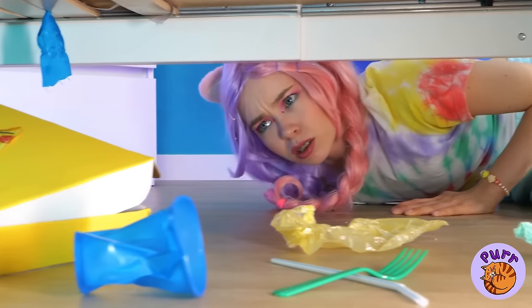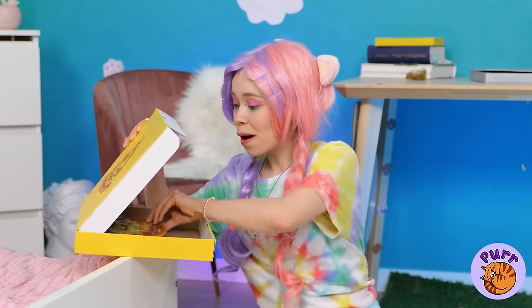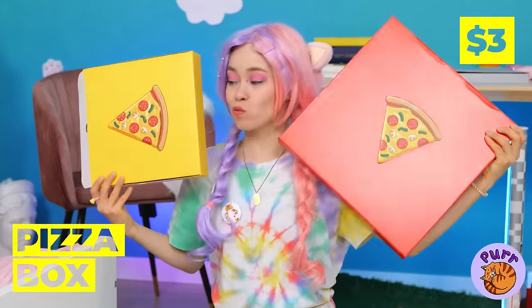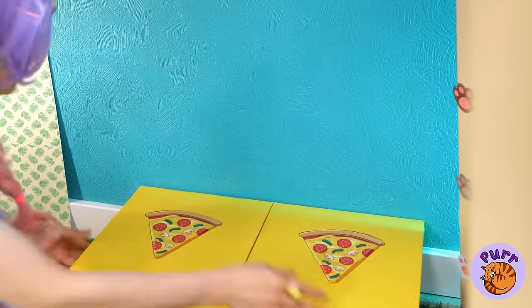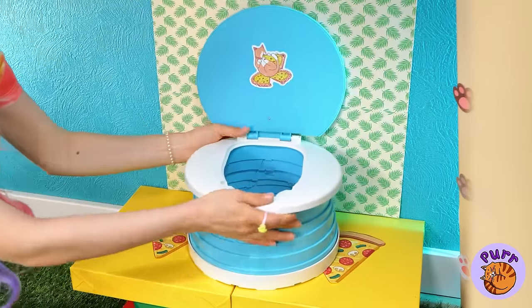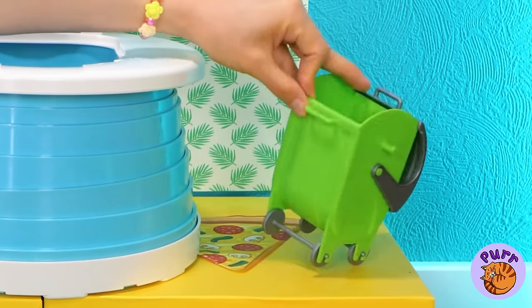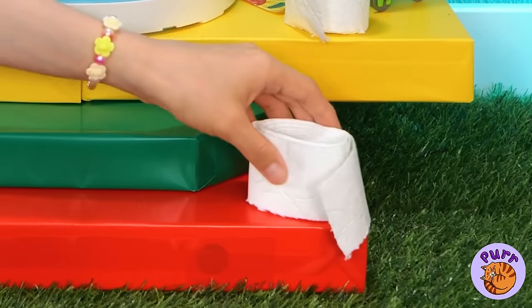Hey, do we need to clean the cat again? No, it's coming from this old pizza box. Ditch the pizza, but let's keep the box. In fact, a bunch of these boxes will help us make a kitty bathroom. Complete with all the amenities. Think outside the litter box.